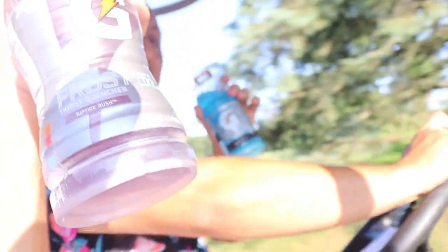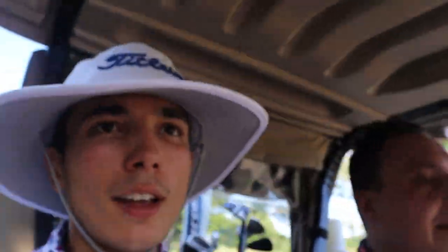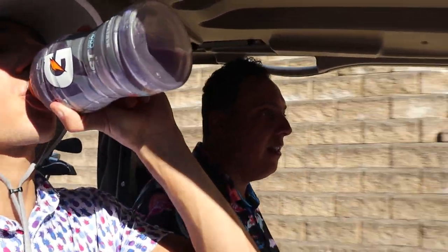Boys, Jared's drinking some nice cool blue classic type of dude. Me, on the other hand, I'm drinking the Riptide Rush. Folks, comment down your favorite Gatorade flavor. I consider myself a Gatorade connoisseur, if you will. Cool blue is OG. I'm not going to take that away from Jared. But have any of you ever sipped some Riptide Rush? Shout out to my good friend Pat Riptide.